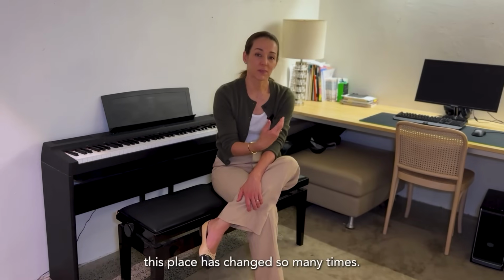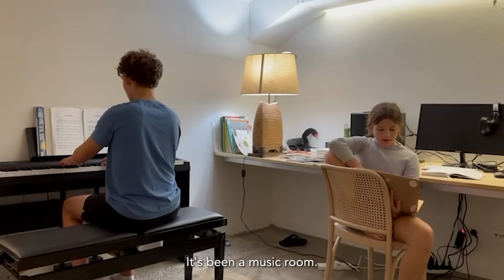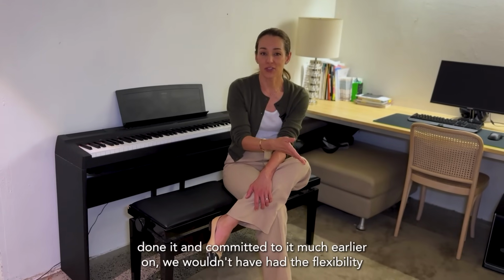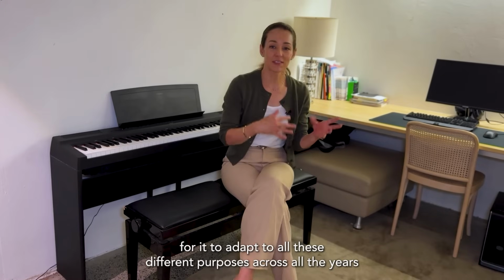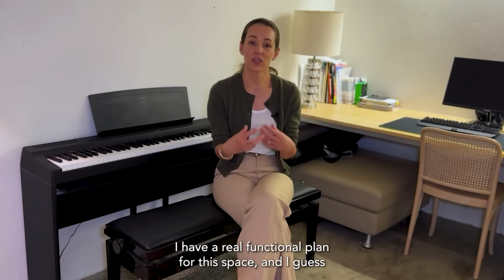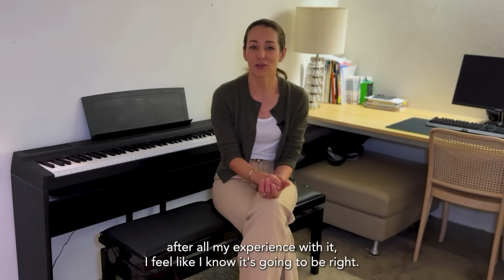The use of this place has changed so many times. Originally it was a kids' Lego pit. It's been a music room. It's been our home office during COVID. So I think if I'd done it and committed to it much earlier on, we wouldn't have had the flexibility for it to adapt to all these different purposes across all the years. I'm really happy that now I have the opportunity to do it. I have a real functional plan for the space. And I guess after all my experience with it, I feel like I know it's going to be right.